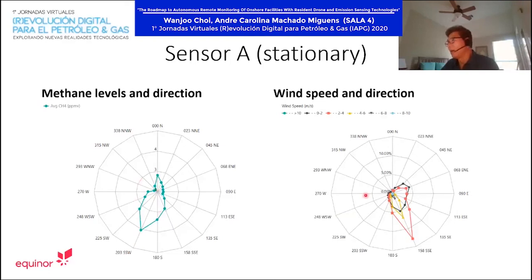But the wind is coming from the southeast. Basically, this is a difference of about 45 degrees, and the prevalent wind speed is between 2 and 4. This pink color here, and sometimes it can be a little stronger, but the average is between 2 and 4 meters per second, and it's coming from the southeast.